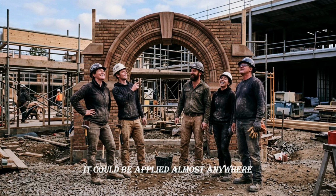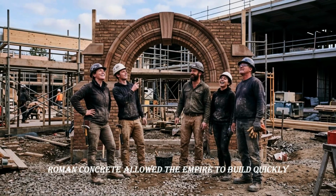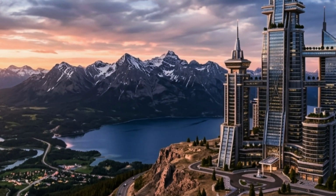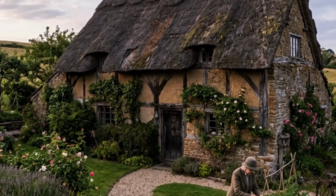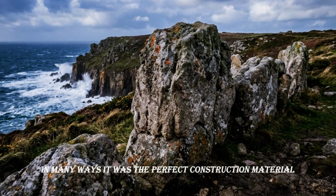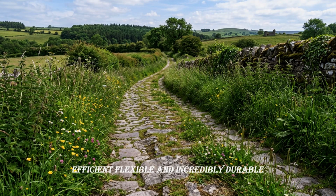It could be applied almost anywhere, a crucial factor in Rome's expansion. Roman concrete allowed the empire to build quickly, cheaply, and on an enormous scale. It required fewer skilled workers, used widely available materials, and produced structures that could last for millennia. In many ways, it was the perfect construction material, efficient, flexible, and incredibly durable.